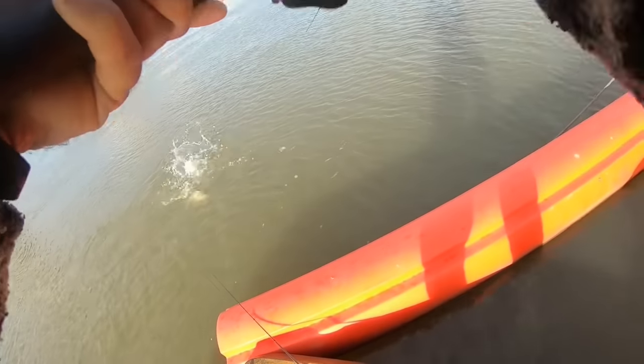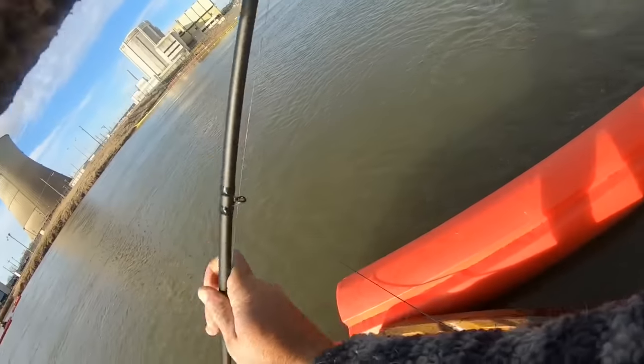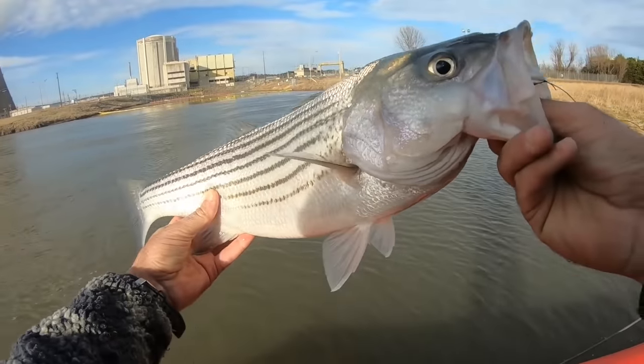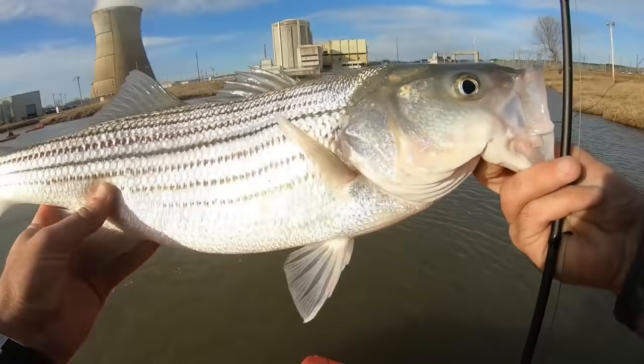Oh, that's a nice one. Come on, big guy. Up and over. Get in the boat. Let's go. There we go, got our third striper of the day. This is the smallest of the three, but still a good one. Probably about 3 pounds or so.